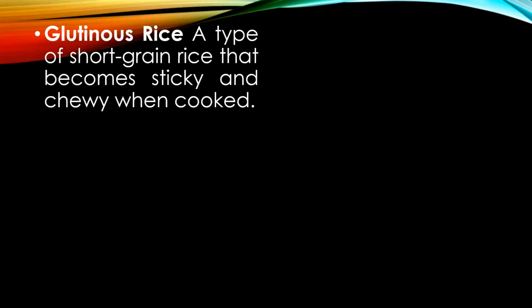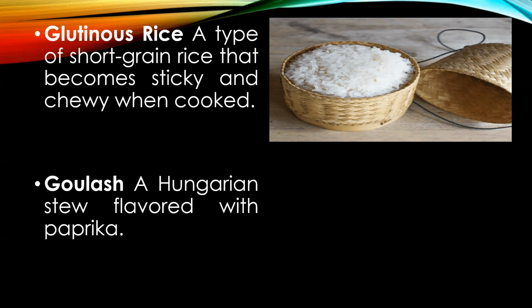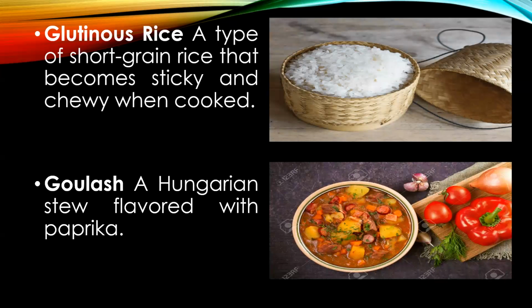Glutinous rice, a type of short grain rice that becomes sticky and chewy when cooked, mostly consumed by Southeast Asian countries. Goulash, a national dish of Hungary. It is a stew made up of meat and vegetables and seasoned with paprika.